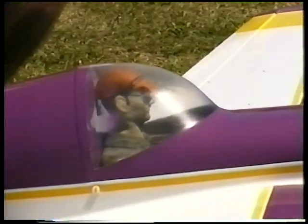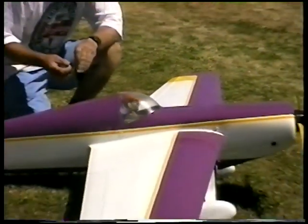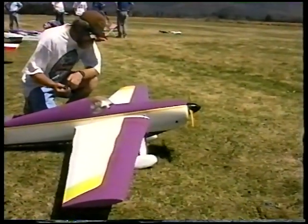And there's Mike in there when he was a young kid. Sorry? I said, that's Mike in there when you were a young kid. Yeah. No, that's my father.